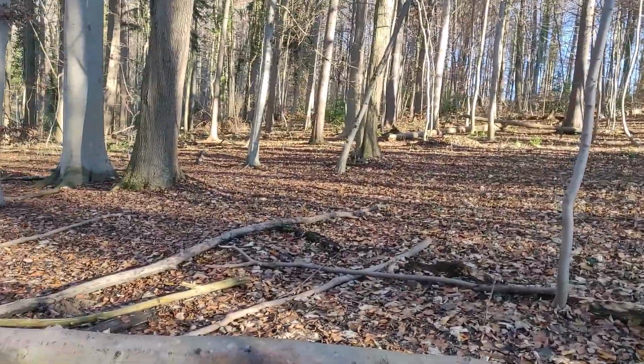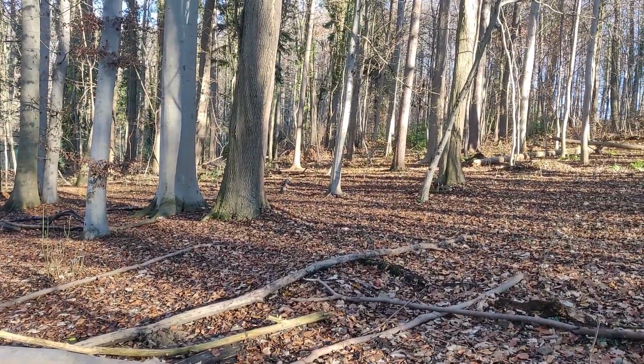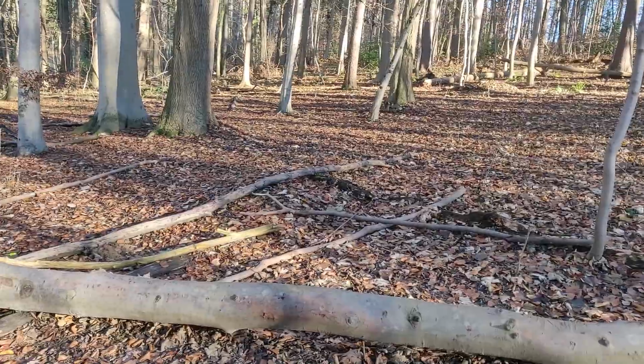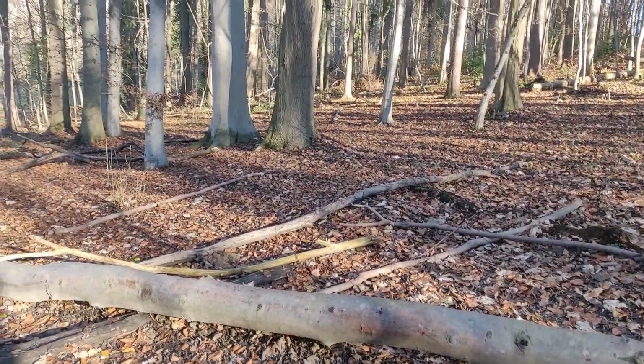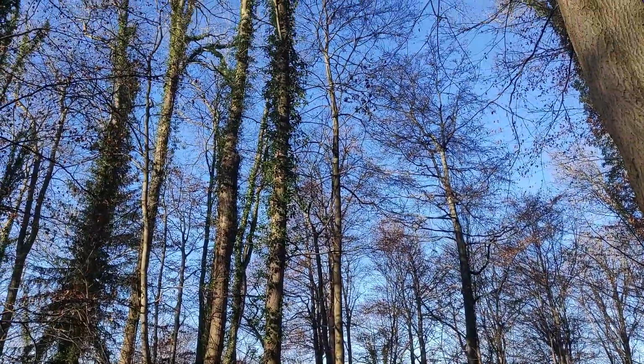What a lovely blue sky we have this morning. And with that I say good morning. A rarity over here, as I say good evening a lot. Look at this blue sky.